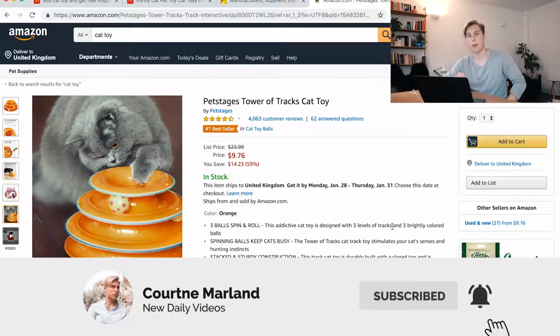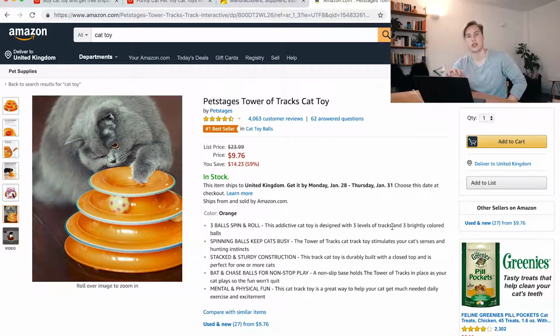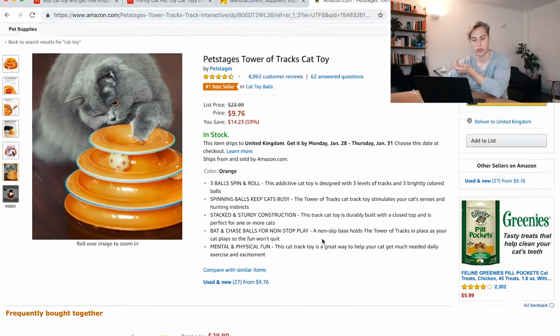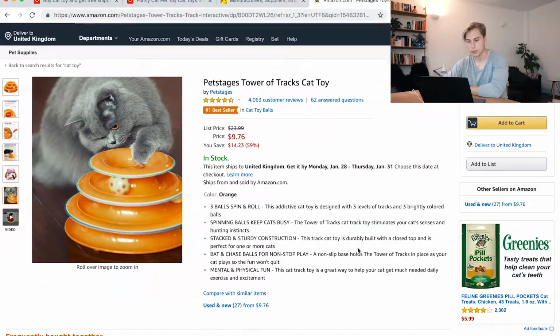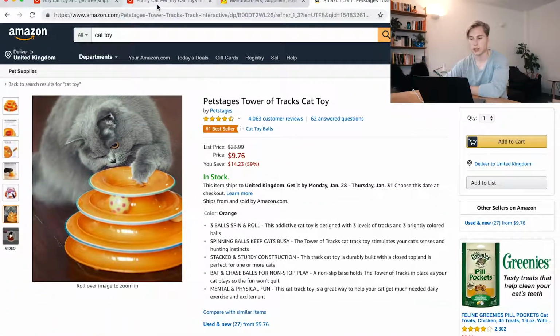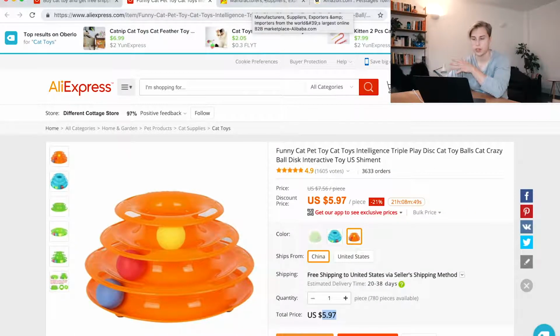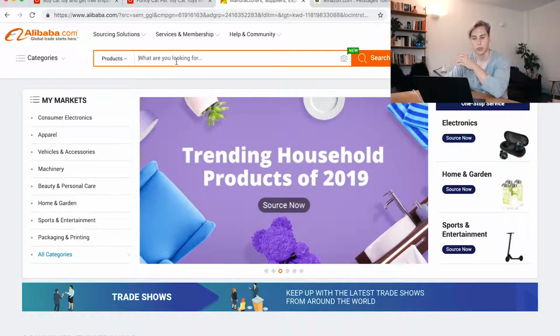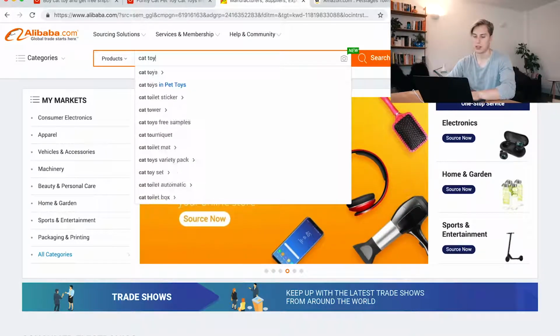So to get to the topic of the video, what a lot of people don't realize is on Amazon, most of the stuff is not actually sold by Amazon. It's just listed on the Amazon website. So for example, this toy, you'll see it says buy pet stages. So this is a completely different company that's gone ahead and listed this product on the website. Now what they've done is they wouldn't have gone to AliExpress, they would have gone to Alibaba, which is another one that we're going to talk about, which will essentially have the exact same item.